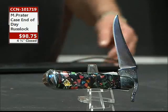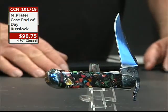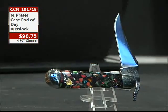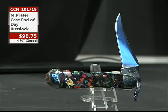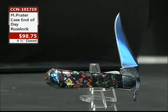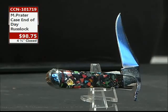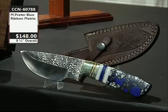But Michael Prater did the handles. They take all of the material that's left at the end of the day after making handles, put it in that mold, and this is what you get. No two sides could ever be the same, and no two knives ever be the same. 4 1/4 inch closed on this one. A Case Rustlock, we're talking $98.75.